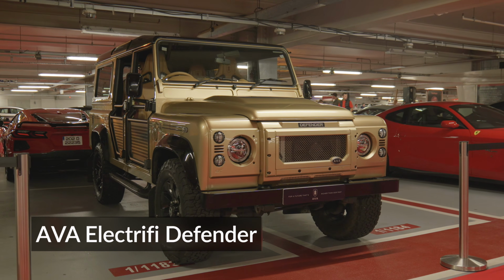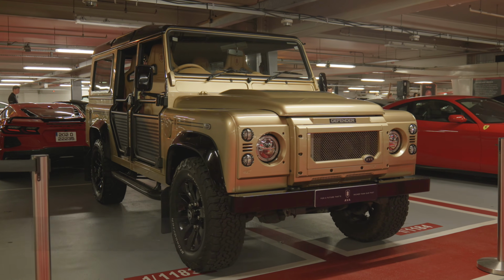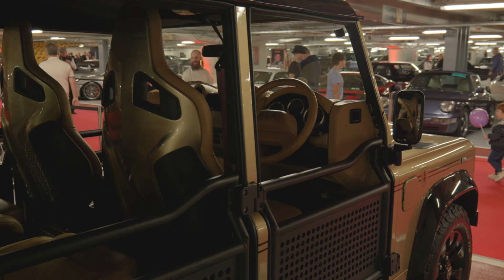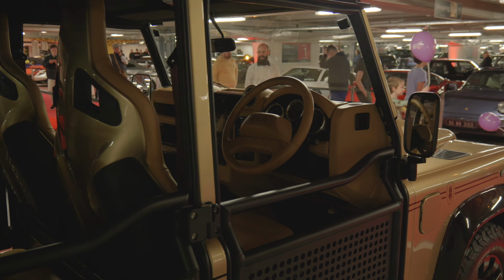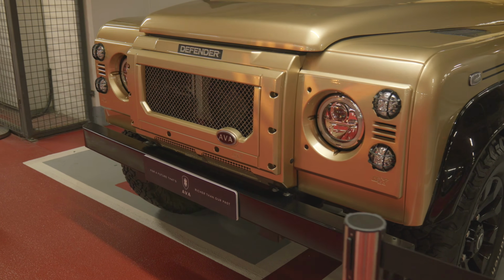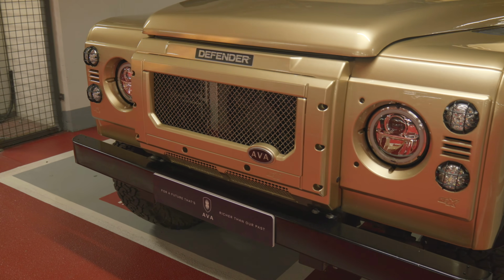quite heavily modified to the point where there's no longer a diesel engine, there's not even a combustion engine. This is an electric Defender. It's built here in Ireland in Powerscourt by a company called AVA Electrifi, and it's quite incredible. So this was one of the earlier ones. They used a Tesla P100D, or was it 100D? I'm not entirely sure, to start this, but now they're actually building their own electric powertrains.